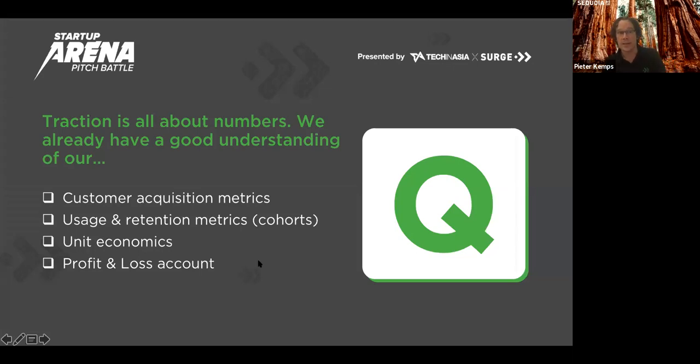So maybe a quick test here, or question at least: traction, as you've seen, is all about numbers. So for you guys, if you answer this: we already have a good understanding of our customer acquisition metrics, our user and retention metrics, unit economics, or ultimately P&L as well, which I didn't cover here. And it's anonymous, guys, so please be honest. We don't see names with the answers.